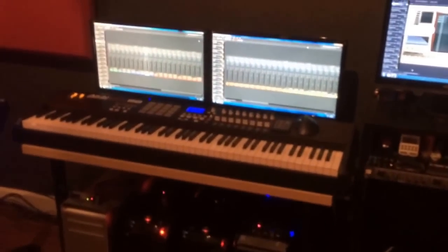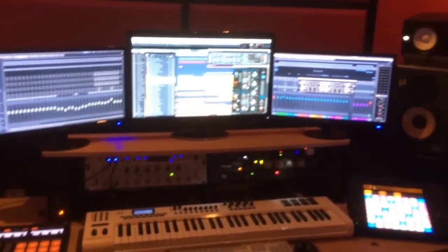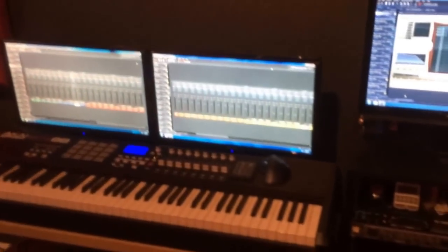And when you're working with these deadlines where you're getting stuff and it's like, hey, can you compose this big epic theme in like 2 hours? Then you don't have time to be loading stuff and run into computer issues and trying to load instruments and all of that. So everything is already loaded in these computers.